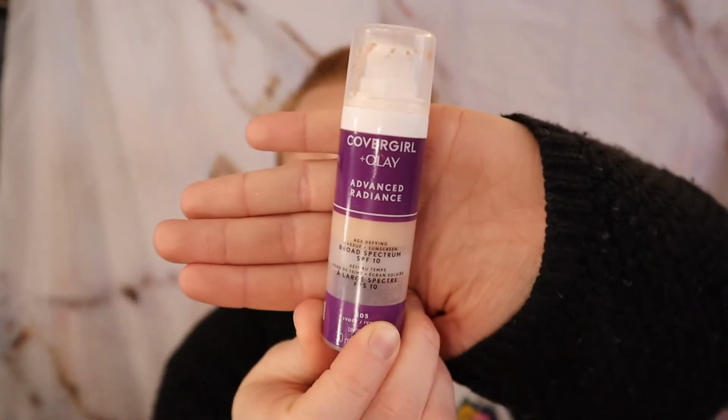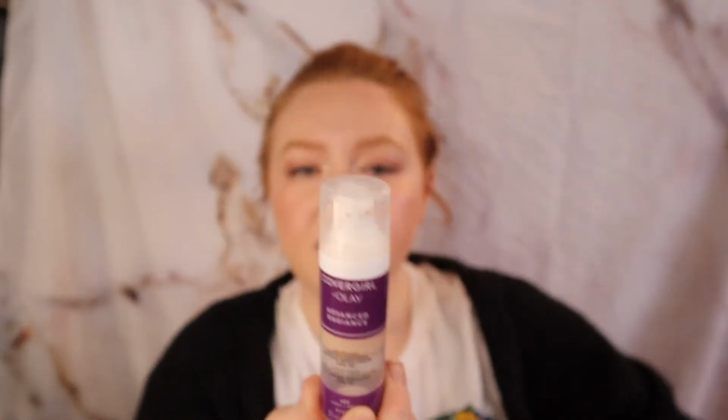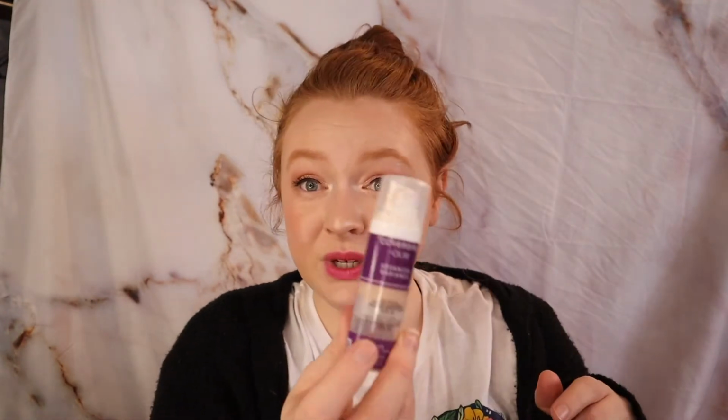Next, we have the CoverGirl and Olay Advanced Radiance Foundation. I have the shade 105 Ivory. As you can see, I've used quite a bit of this already. I really like this foundation. It's a little bit more thick, a little bit more moussey, so it's a little bit higher coverage. I would say it's about a high medium coverage. When I wear it, it covers everything up very, very well.